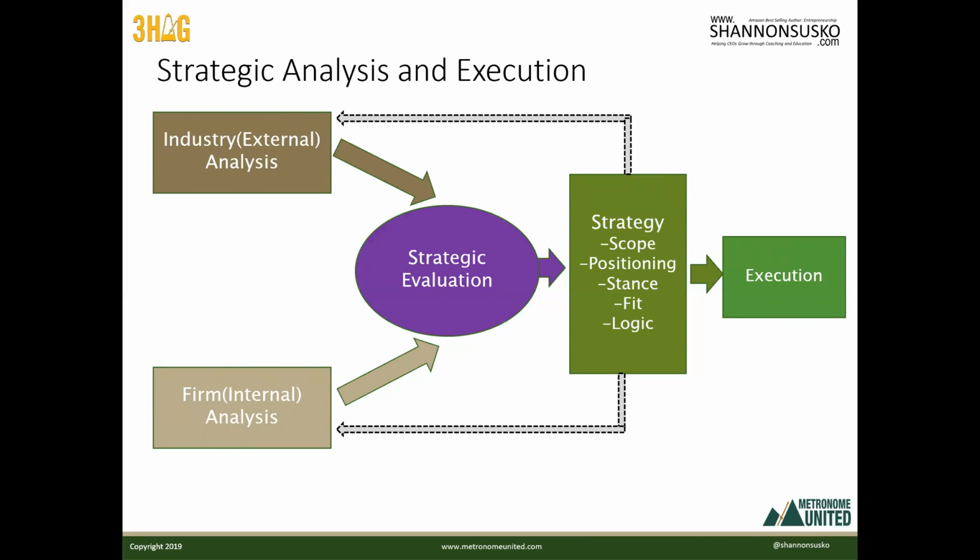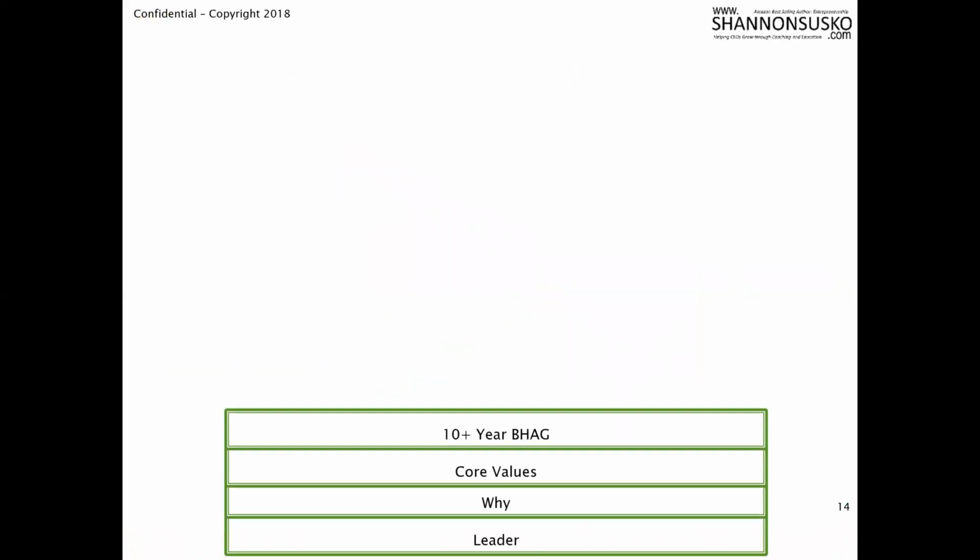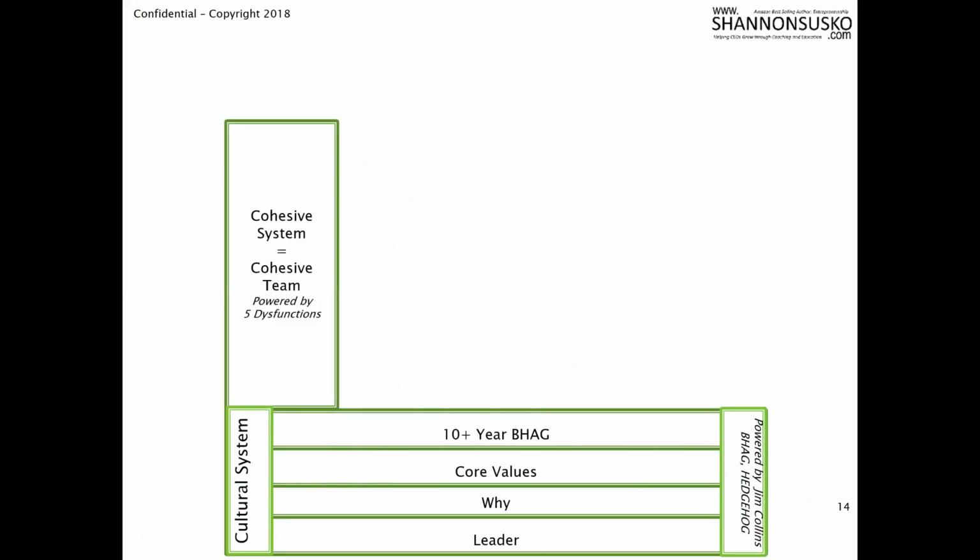This comes from Michael Porter's work as well. And then when we think about the systems to grow a company, there's absolutely a cultural system. And we loved powering it off of Jim Collins' tools, our big, hairy, audacious goal, the hedgehog, and then, of course, ensuring that we can keep it strong, known, and alive. And that's through a lot of things. One of the best things we know is our communication rhythm, through the huddles.